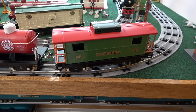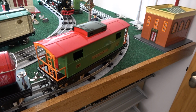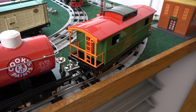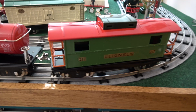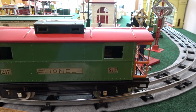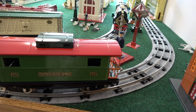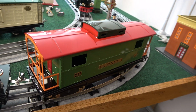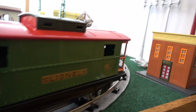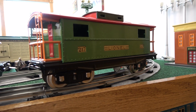And then finally we have a 217 Lionel Caboose. This is a really nice color scheme too. It's a green body, red roof, and orange ends with a black frame. It's sort of a brass nameplate, but there's no brass or nickel trim on this one. It's all painted. I can't remember if this one's lighted or not, but that's it.